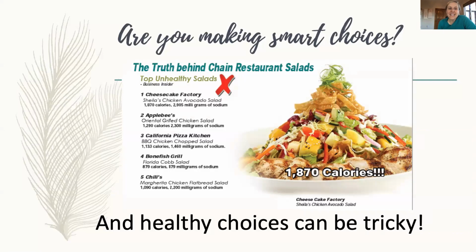Here you can see, and I'm using a lot of chain restaurants so we have commonality between everyone. But if you have some favorite local places, we can review them at the end, or you can send them to me later. The Cheesecake Factory's chicken avocado salad is going to cost you almost 2,000 calories, more than what a lot of people should be having in the course of one day. It also has 2,900 milligrams of sodium, so that's quite a bit. Applebee's has one for 1,200, and Bonefish Grill has another one for 900. Just because we're seeing salad doesn't always mean that it's healthy.